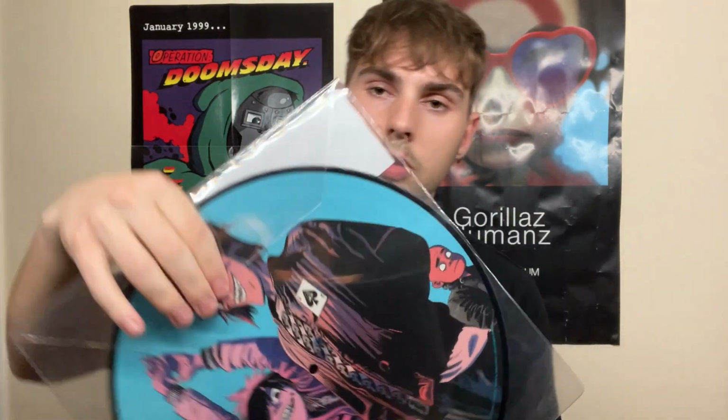And oh my gosh, I've not taken this out either. It's still got the sticker on it. Absolutely crazy. Wow, I'm starting to turn into one of those assholes who buys records and doesn't even play them anymore. My record player is actually broken.